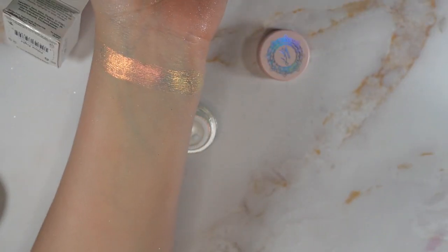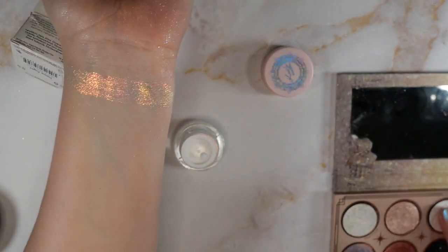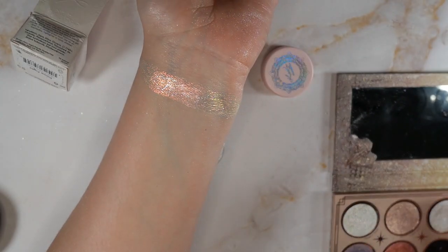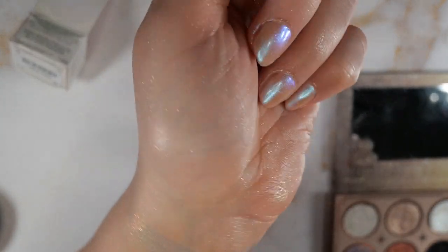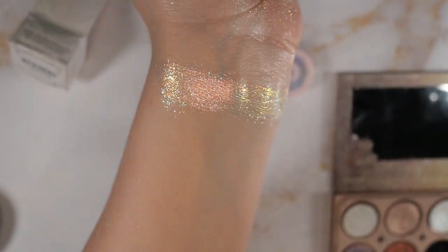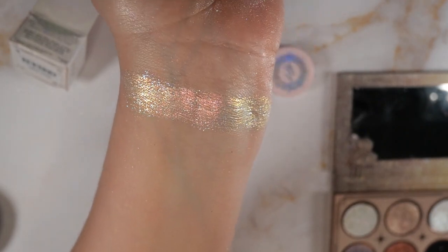We should put Ice Blink on top of this to see what happens. Okay, so here's Ice Blink on top. Yeah, I feel like that just looks like a more spicy version of Ice Blink. But anyway, I definitely want to experiment with this a little bit more and do some layering.